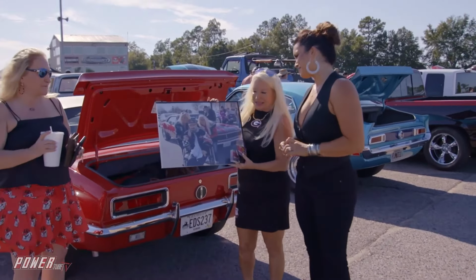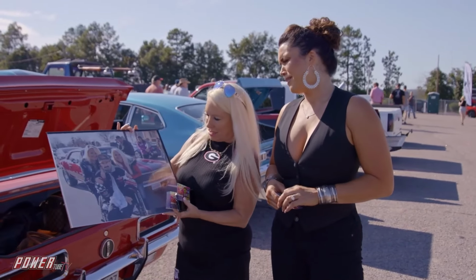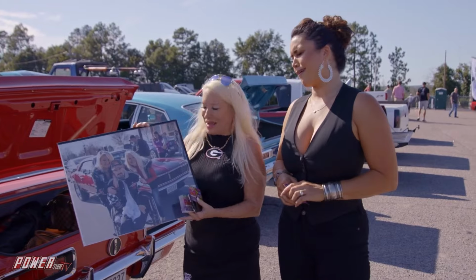With our brother. This is Cars and Coffee. I love it. And we've been to everyone since. I love that. What's his name? Ricky. That's why we give the lottery tickets away. Aw. Yeah. Thank you.